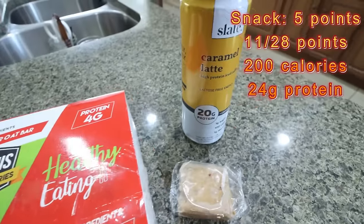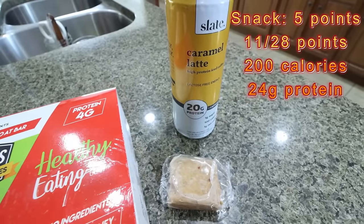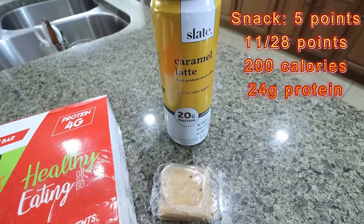I love them both, but this is a perfect snack. 24 grams of protein, 200 calories. You can't beat it.